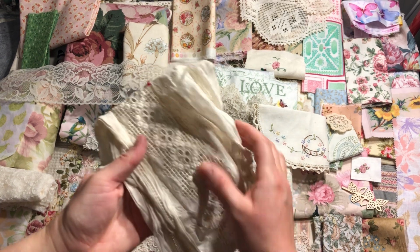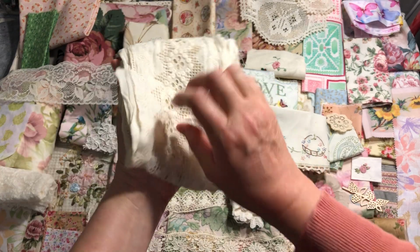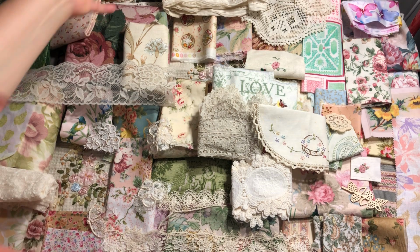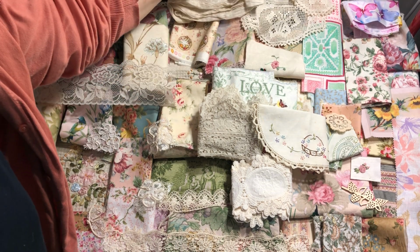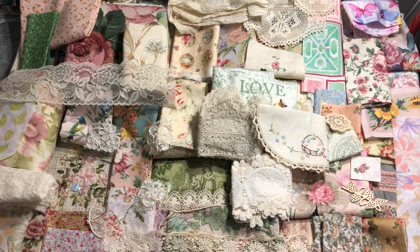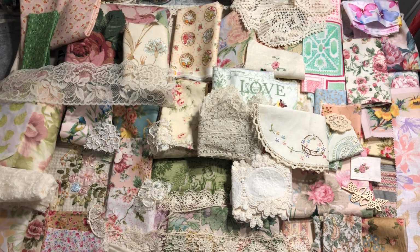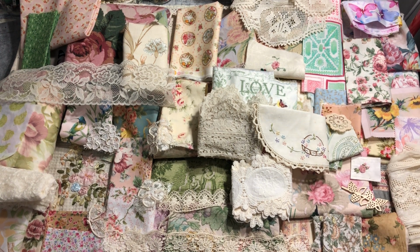And another really old lace, got a bit of fluff on it. So that's lovely too. Now I've got a bit more real estate up here. I can maybe just smidgy that in. Can barely see that there. I might need to put that down somewhere. Not sure where though. Can just see it over there.